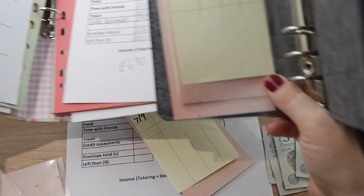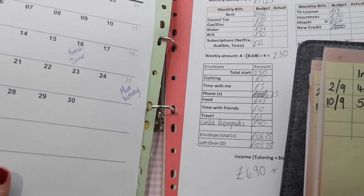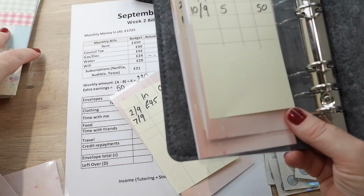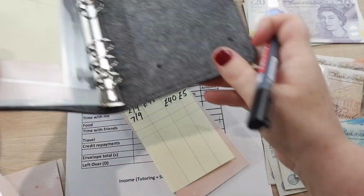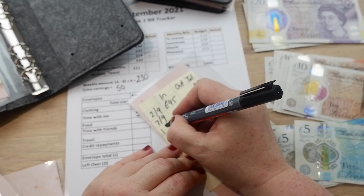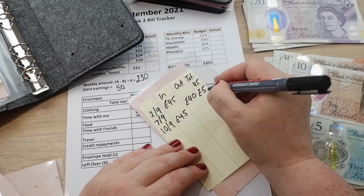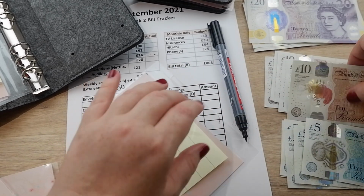Yeah, so it's next week. I'm actually out to dinner one of the evenings, so that's from a different envelope. I think I'm going to stick with 45 and we'll see how we get on. I'm going to put another 45 in. That totals 50.